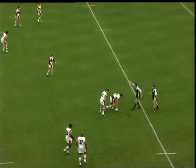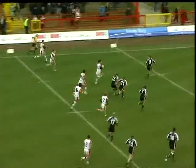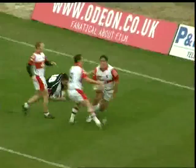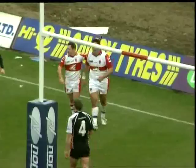Interference by Hasty, but Rovers shipping the ball out wide to Scott Morel. There's an overlap now. Morel to Goddard. Goddard infield to Ford. Ford offloads to Smith. Smith scores for the Robins. What a try. Right on the half-time hooter, from one end of the pitch to the other.